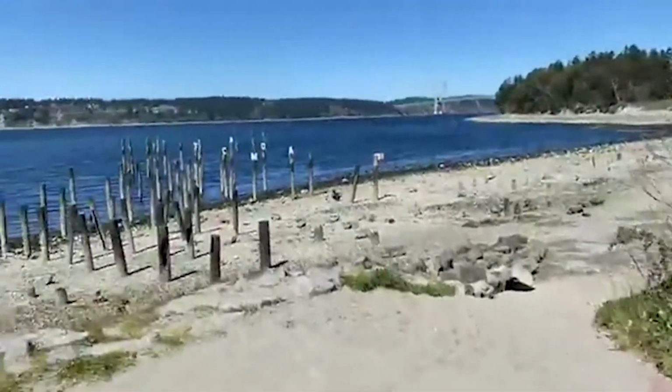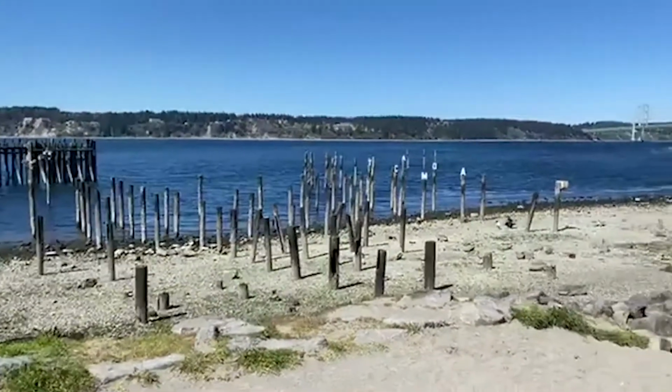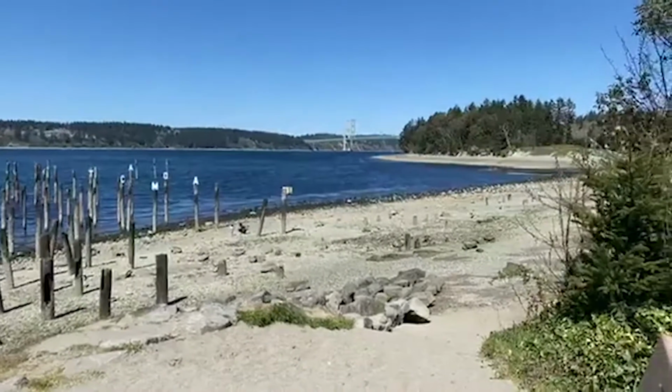We're out at Titlow Beach Park collecting a water sample for the Blue Water Task Force Community Science Water Quality Collection Program. So I'm going to flip things around here and show you that despite the wind, it is a beautiful low tide day here at Titlow Beach Park here in Tacoma, Washington.